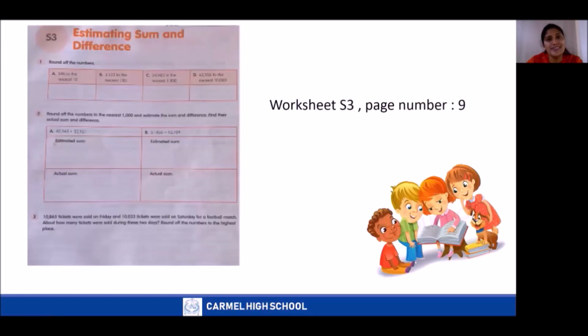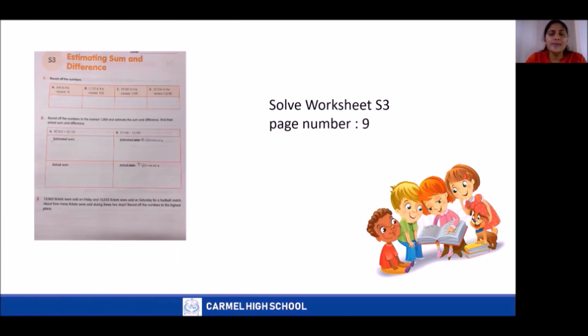Hope you all enjoyed the music. Now it is a worksheet time. Take out your workbook, page number 9. Yes, S3, estimating sum and difference.